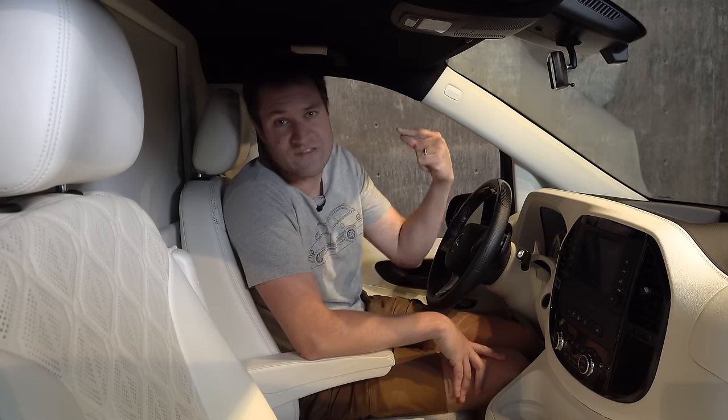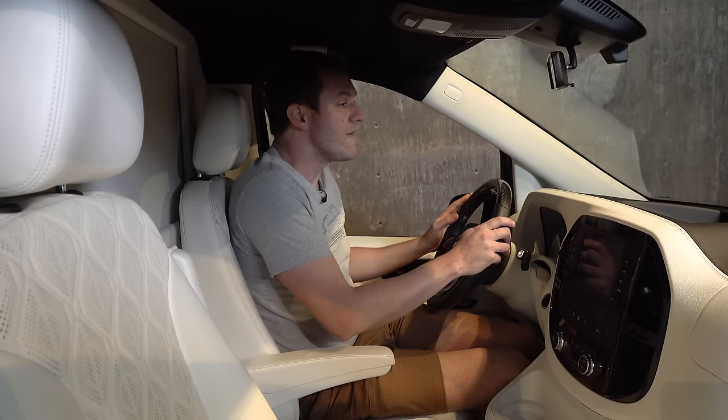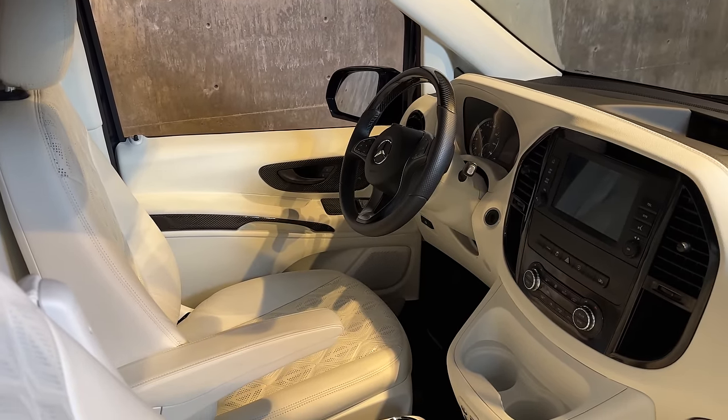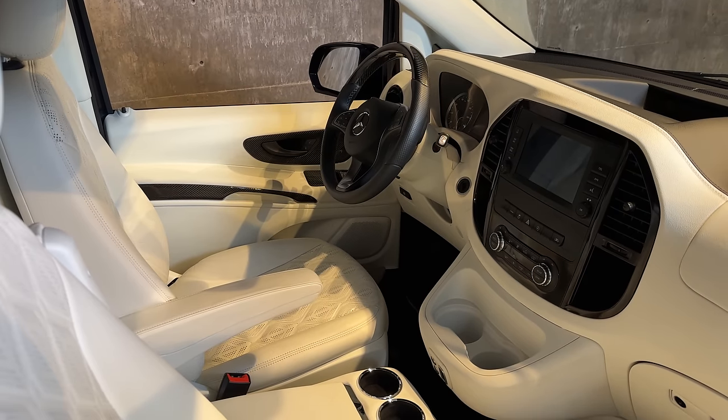Then again, this isn't the place that you're going to be spending time. If you want one of these vans, you're hanging out in the back playing PlayStation while the driver drives along and, well, is paid to be up here. But that's kind of the drawback of this van. The interior in the front is not particularly nice. And worth pointing out, it's also kind of tight up here.